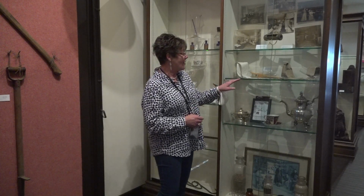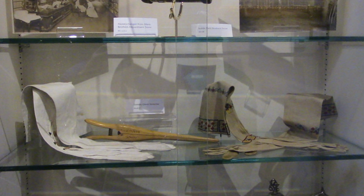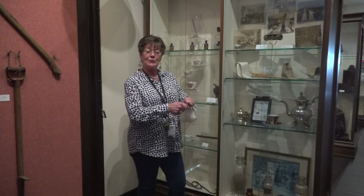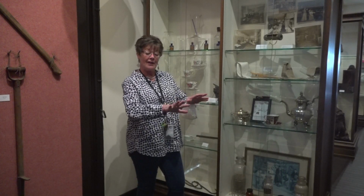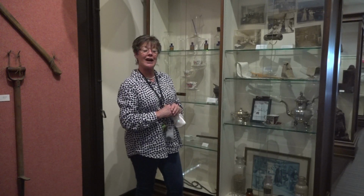Over here we've got a glove stretcher, and there's a selection of gloves here, so that you would put the stretcher into your gloves so that it was nice and ready for you when you got ready to put your hands in there. They weren't too tight.